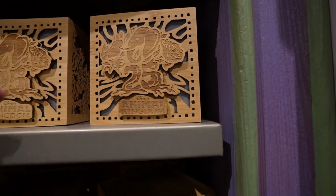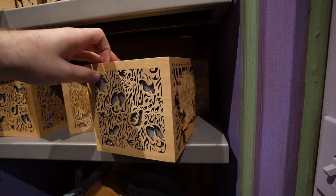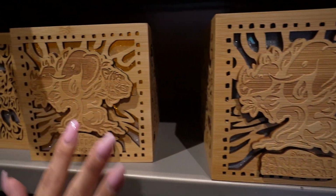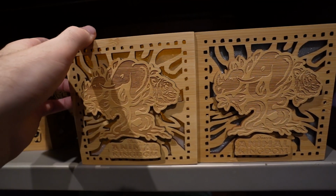Oh, here you go, 25. Are these different? Oh, no, I think I just missed it. There you go. Okay, so there's the 25. It's a little hard to see. It is a little bit, and it kind of blends in.